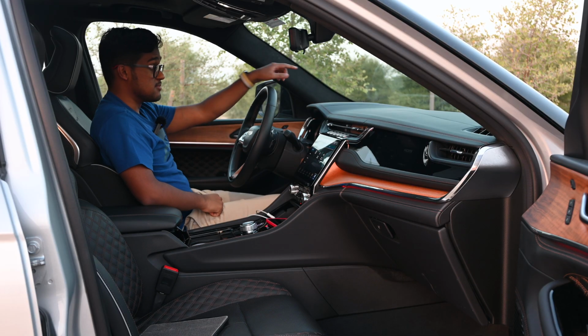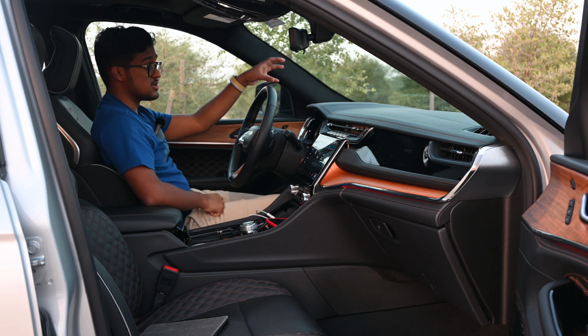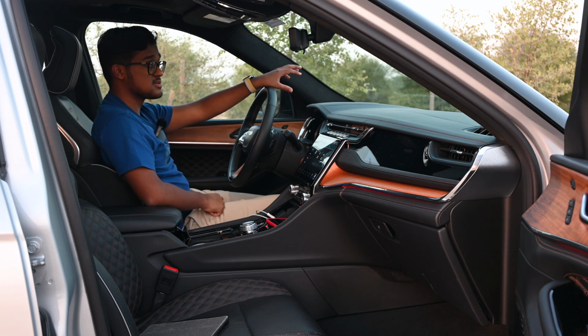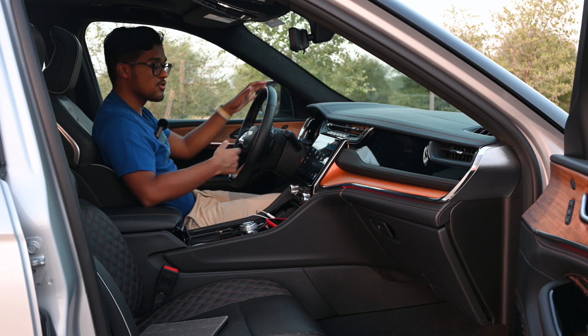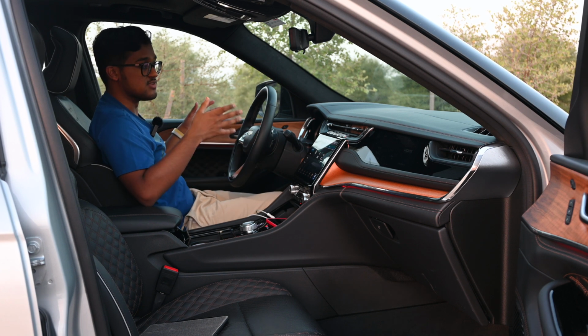And also you do get a heads-up display in the front as well, which shows you the active speed warnings as you cross the speed signboards, and it shows you your speed as well. So overall, from a driver perspective, it's very well equipped.